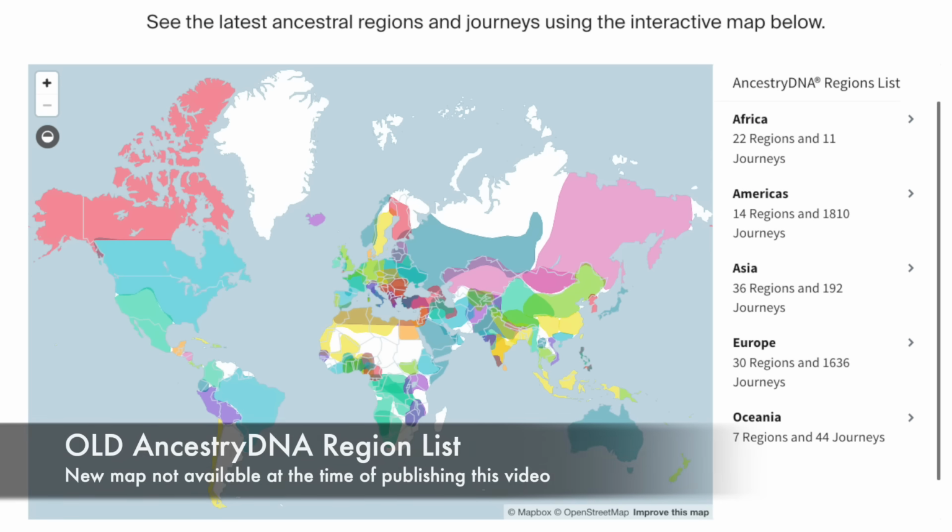You may be wondering, why do the ethnicities change? Well, they change because more and more people take tests, and that gives Ancestry better information. But they also change for a couple of other reasons. The science has gotten better, and the algorithms that compare your DNA results with other DNA results are getting better and more precise. That's why they're able to narrow down these regions even more.